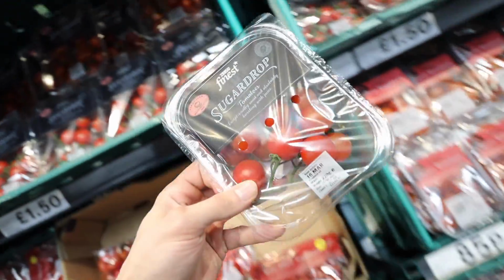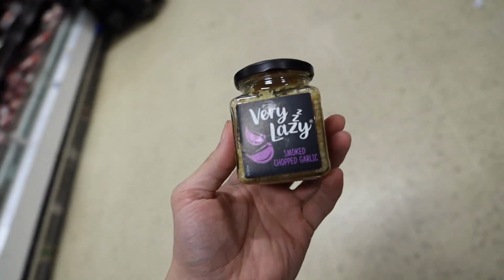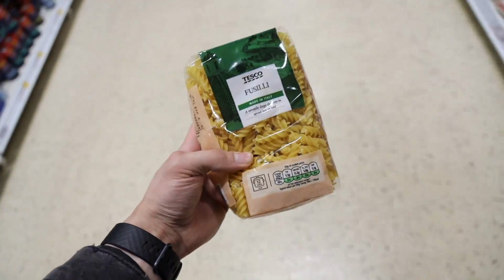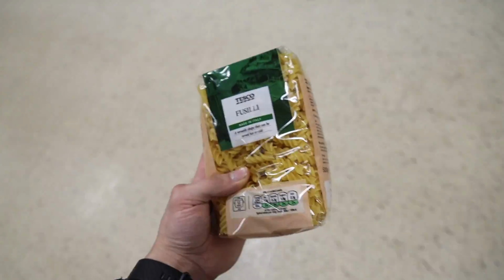We get some sugar drop cherry tomatoes. Next we have some very lazy chopped smoked garlic, no added sugar, tomato and garlic pasta sauce. And then for the pasta, this is the style that I'm craving right now. So this is going to complete the pasta dish because we already have the chicken at home. So this is all we need.